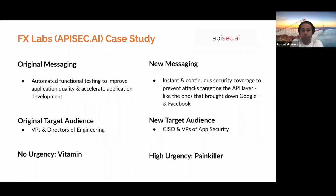We didn't do any major re-architecture of the platform. All we did was invest in a specific feature set: automatically generating security tests that cover all the critical API security categories, to help teams prevent attacks targeting the API layer, like the ones that brought down Google Plus and Facebook and others. That was the trajectory we had, and luckily our hypothesis proved to be true. We were able to reach that product-market fit inflection point with this new messaging and positioning, and make it a successful story in the end.